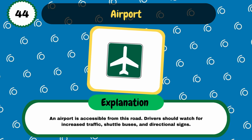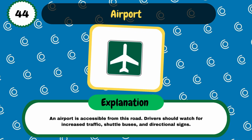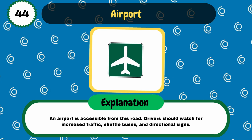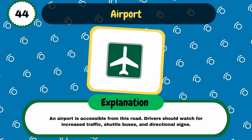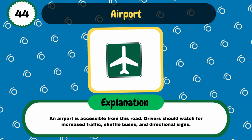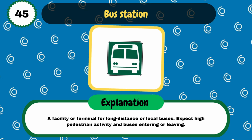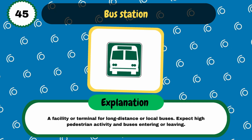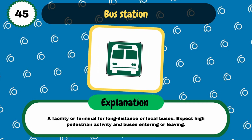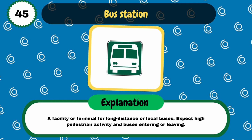This is the airport sign, and it means that drivers are approaching an airport entrance or access road. Motorists should watch for directional arrows, shuttle buses, and increased traffic as they approach terminals for passenger drop-offs, pickups, or long-term parking. This is the bus station sign, and it means that a facility serving local or long-distance bus services is nearby. Drivers should expect to see buses entering or leaving the station, and they should watch for pedestrians or travelers moving around the area.